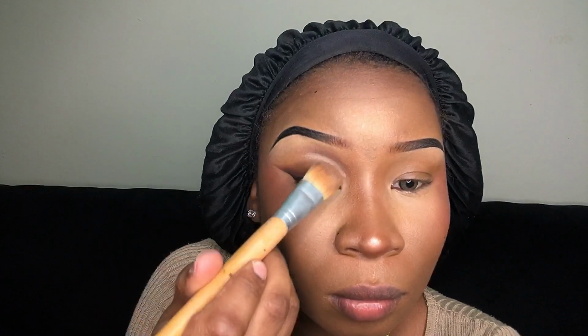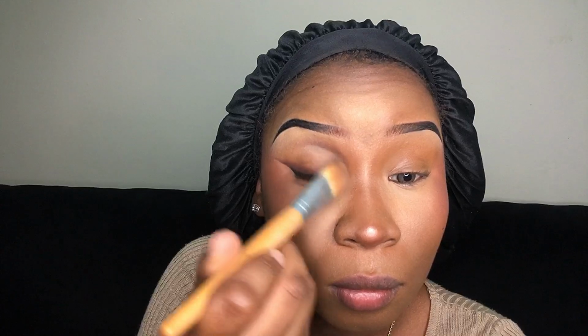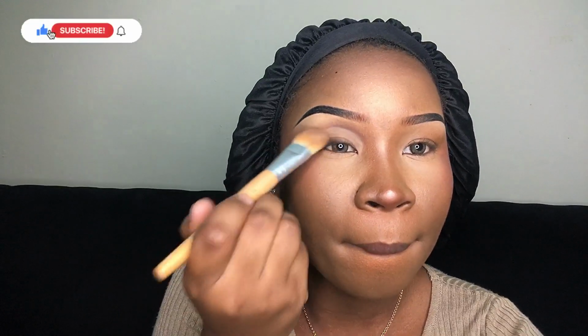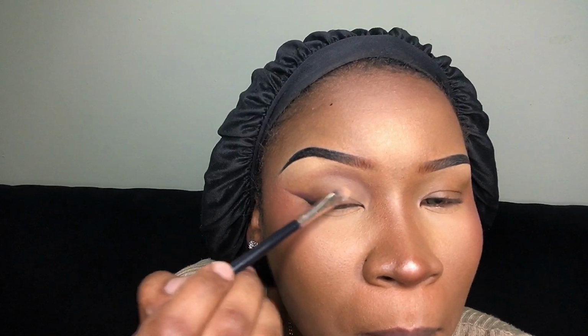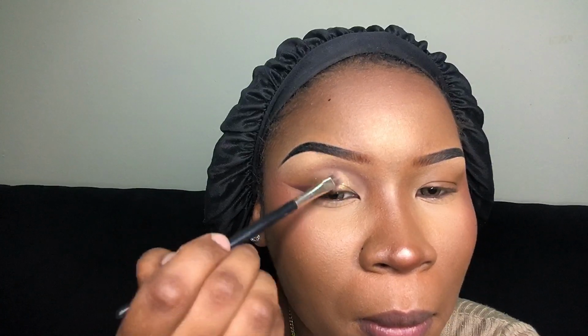So this is me shaping the corner of my eyes with the brush that I showed you earlier, and I'm just patting it in with a light neutral shade, just to give it a bit of definition in the corner. And I'm just patting that. As you can see, it looks so different. It makes my eyelids look so much bigger. And I'm going in with the gold and a nice rose gold shimmer, just to put on my eyelids, just to give it a bit of definition.